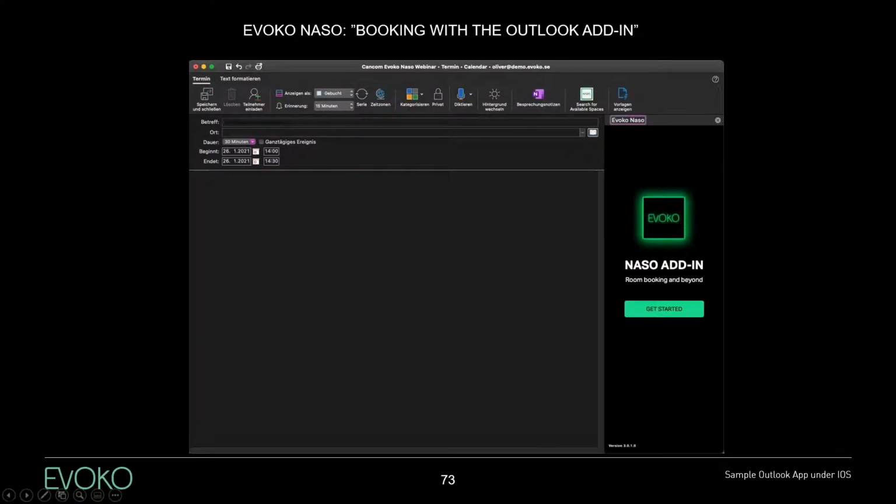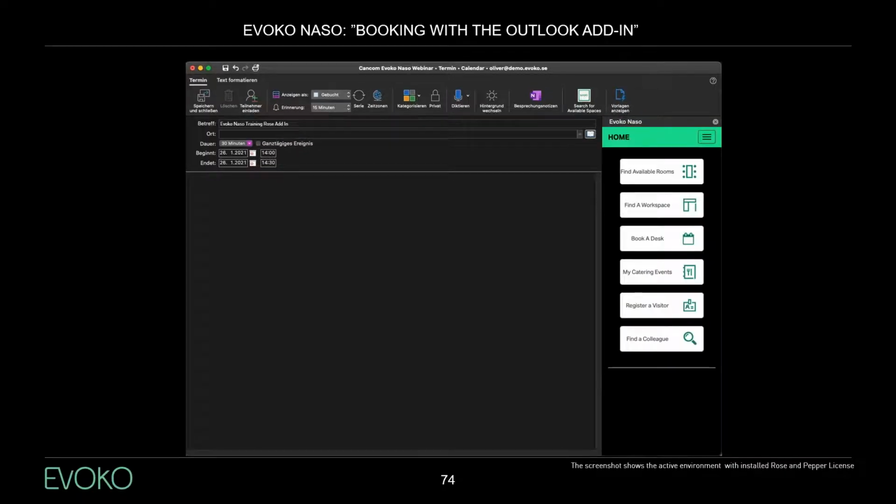So in this case, you will have the icon up here, and you will have the add-in here. If you have more than one account, you will need to log into your account. And you have to open up new meetings. Like we said, if you just have some parts of it, it will just show that. In this case, we have find available room, workspace, so that book a desk, catering events, register a visitor, and find a colleague. So in this case, we have Rose and Pepper.